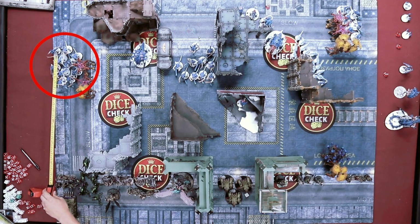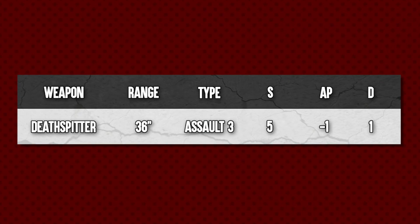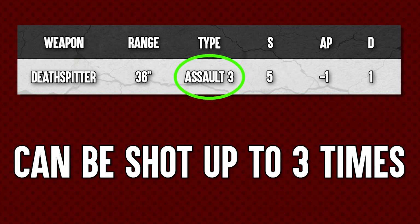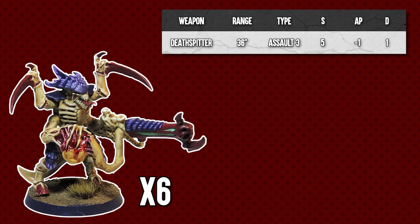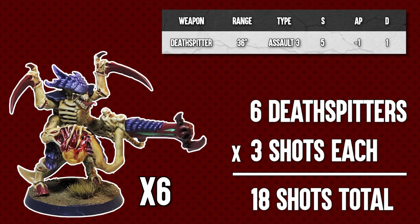So, we're going to shoot with my Tyranid Warriors right here. This unit is equipped with 6 Death Spitters and 3 Venom Cannons. Looking at the data sheet for a Death Spitter, it is Assault 3. That means that they can shoot that gun up to 3 times. There are 6 models inside of that unit that have Death Spitters. So each one of them can shoot 3 times, which means that 6 times 3 would give you 18. So I'm gonna be shooting 18 shots with my Death Spitters.